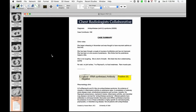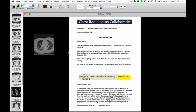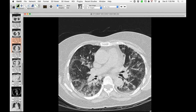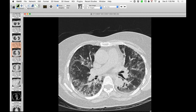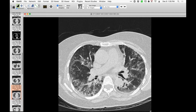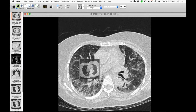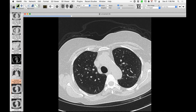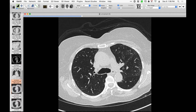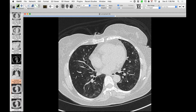Certainly the imaging findings that we see are consistent with that. I think that we assume that what's in the lungs on an exam like this is an interstitial cellular pneumonitis, maybe a lymphocytic interstitial pneumonitis, organizing pneumonia, maybe combinations of all of that. She was treated with steroids, and here is December, and she's definitely better. So she does carry a clinical diagnosis of anti-synthetase syndrome, treated with steroids, and definitely better over time.